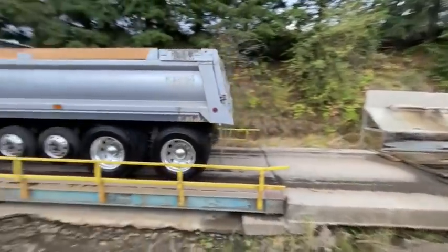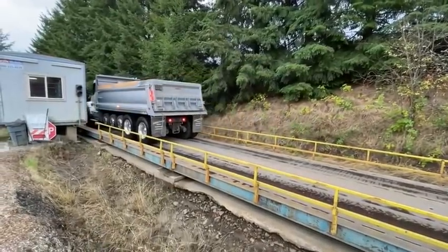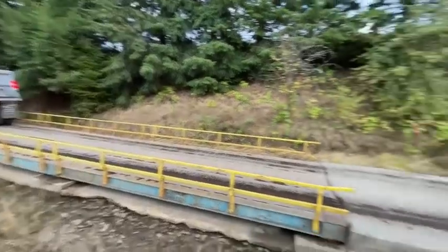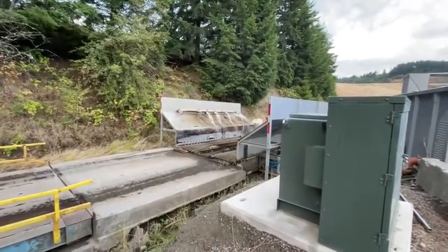So now he's on the scale. He's empty. He's just getting a ticket because they're probably paying by the load to dump here. And you see one going up the hill. But that's it. That's how it works.